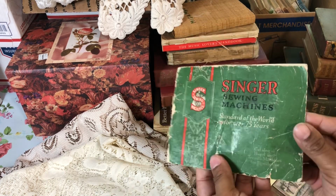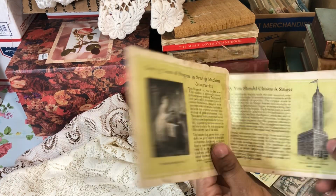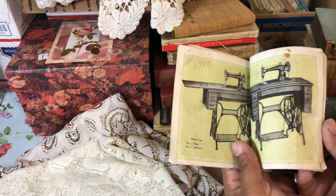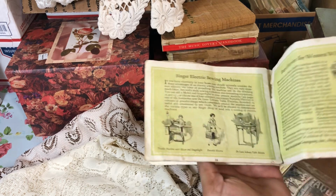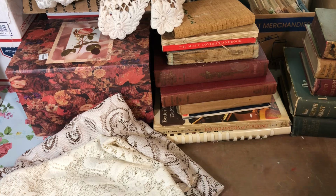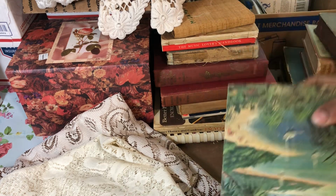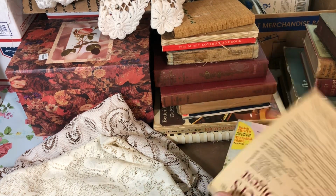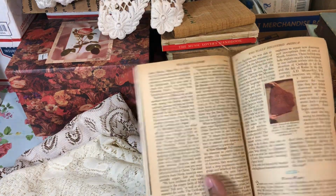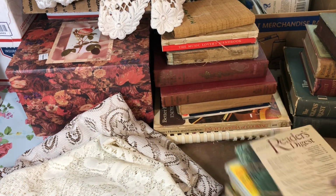I also scored this old Singer, and it's falling apart. But look at that. And look at that, you guys. Beautiful. Now, I don't know. I think I may want to hold on to that. I also scored, got boxes back here, some vintage Reader's Digests. I scored a few of those.